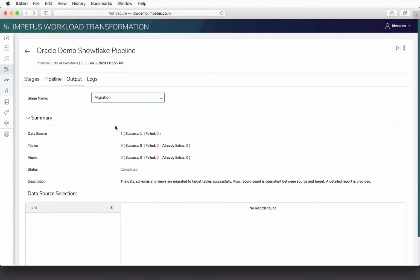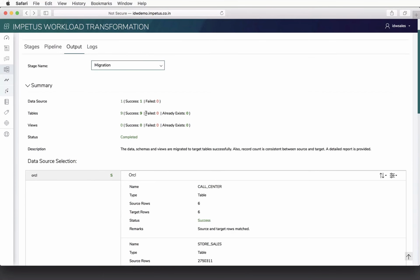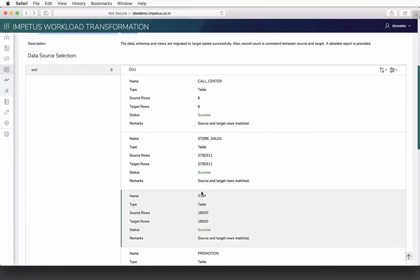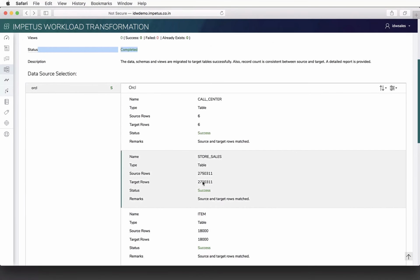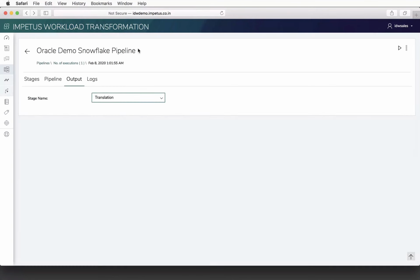So that first step was migration. If I go into this migration step, bear with me as the system's running, we see that we've moved over 9 tables, and it's been successful and completed. We see the table name, and the source and target rows, and we see that those things are matching. So we're getting some validation here that even in the data migration, that's all been done successfully. Now, if customers already have a data migration framework or strategy in place, that's fine. We can integrate with that framework. So don't think that you have to use the way we migrate the data.